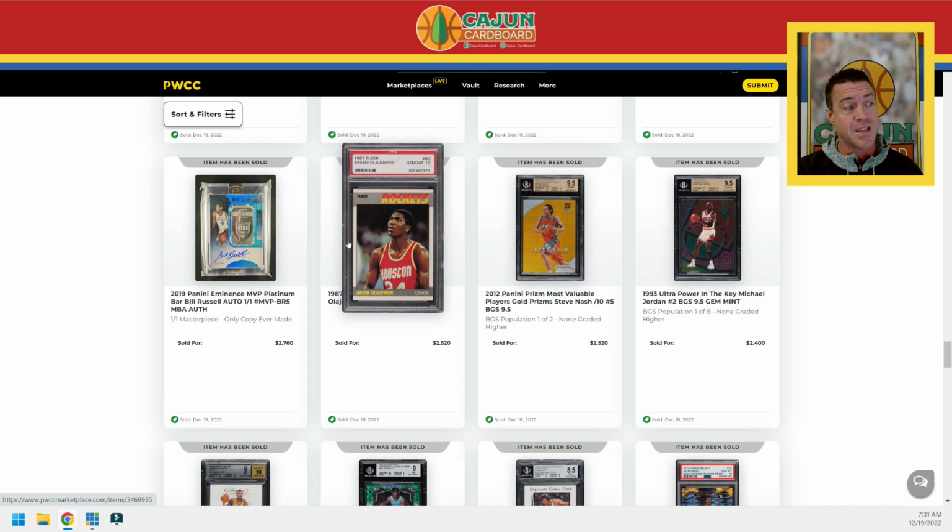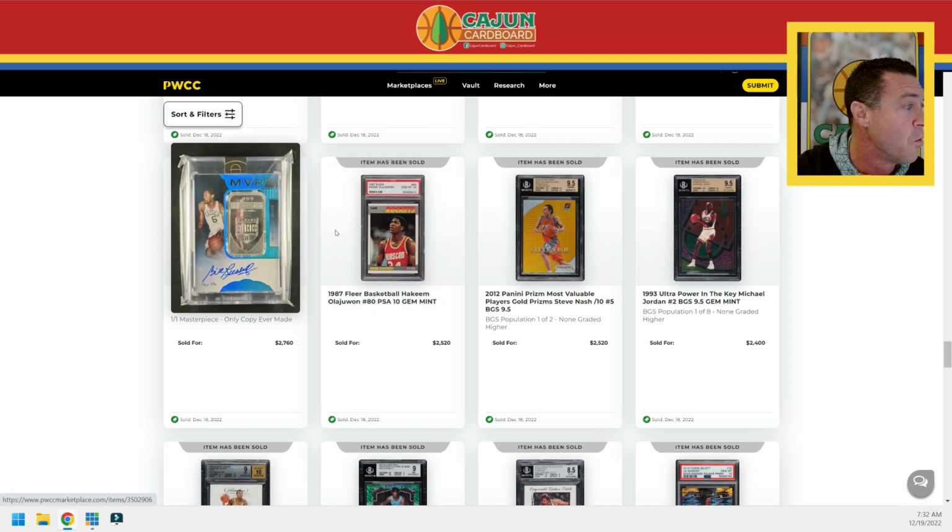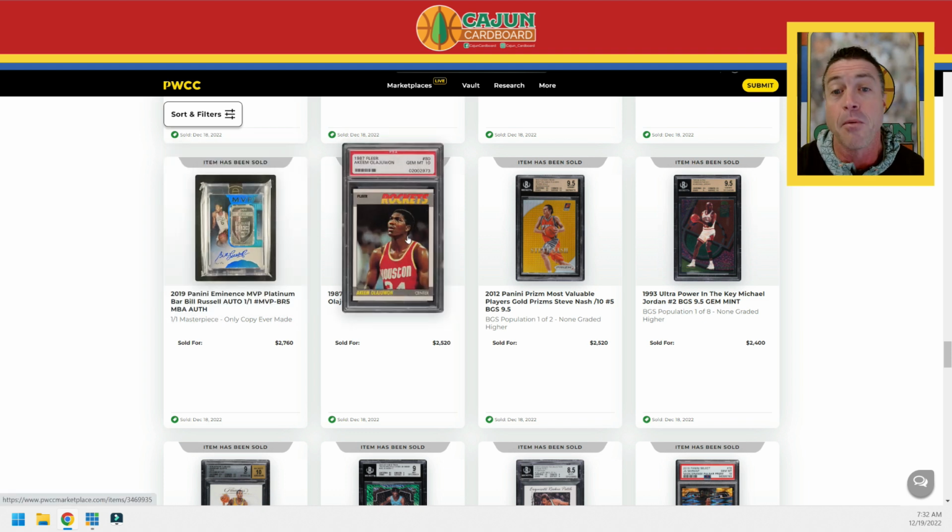Olajuwon's second year PSA 10, that I have no idea how this got a PSA 10. Somebody wants to punch through the screen right now who's tried to submit an Akeem card. This card today, and it's an old PSA label, this card today would never, ever get a PSA 10. And that's part of the maddening thing about grading, is that their standards have changed no matter what anybody tries to say. This card would get a PSA 7 today. For whatever reason, they'd find a reason, they'd make up a reason.